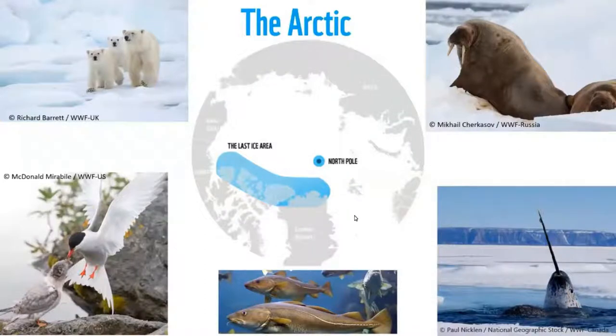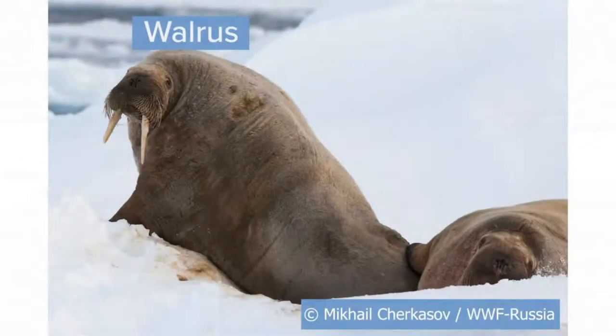So, moving to the Arctic, we've got our walrus up here. Both male and female walruses have large tusks, where you might think normally it would only be the males that would have tusks, which is the case in other species. These are used for fighting, defence, and to help them haul out, or pull themselves out, onto the ice.